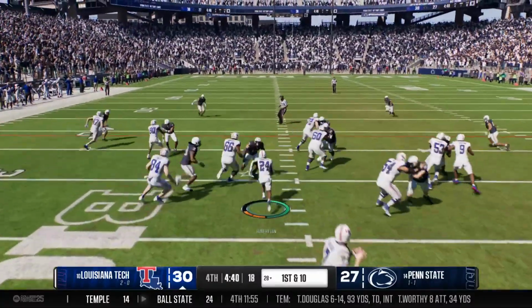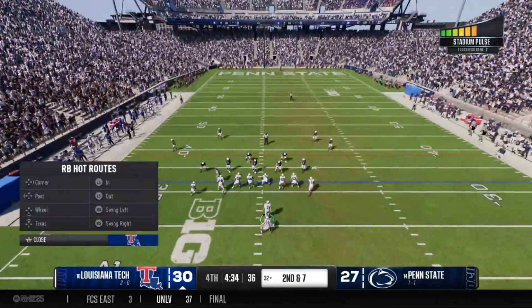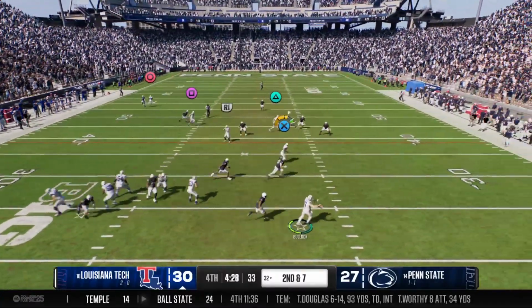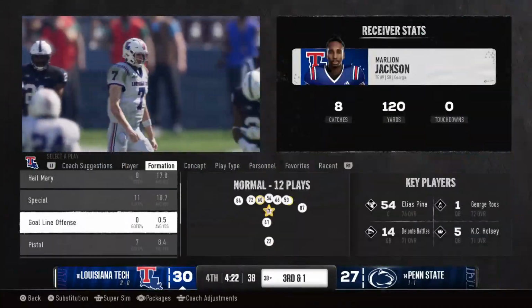Looking for space. It's Robertson. Defense closed down quickly after a gain of 3. They'll mark it at the 32. Got 3 on first down at 2nd and 7. He's looking to throw. Floating away. Fires to the big fella. And he runs through one tackle and picks up a few.